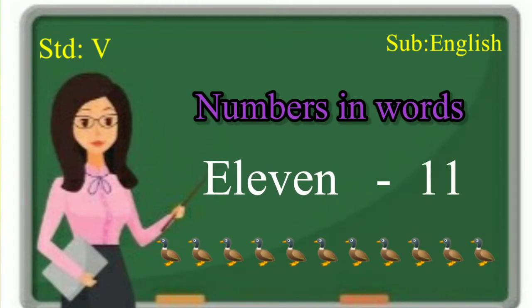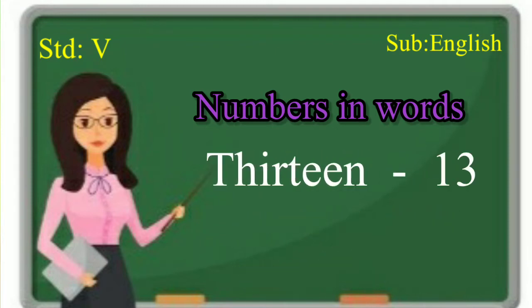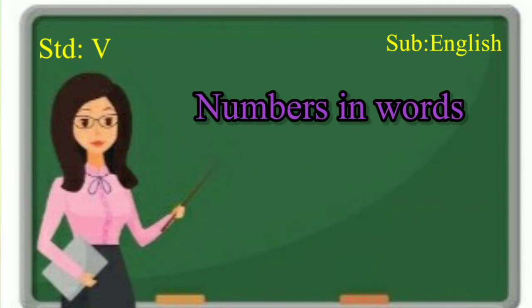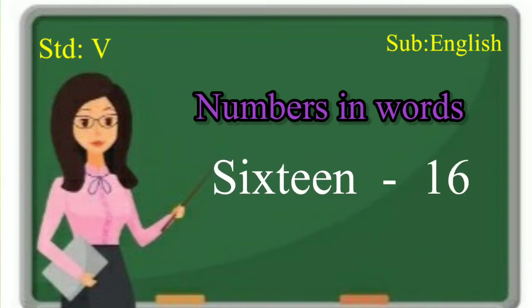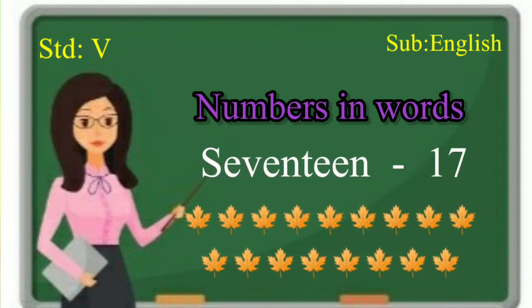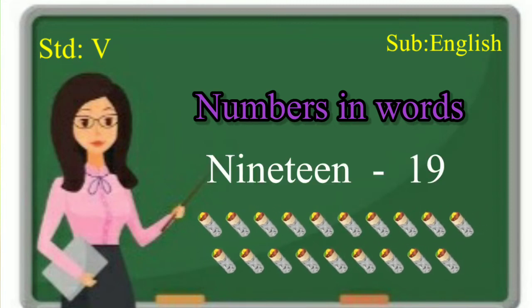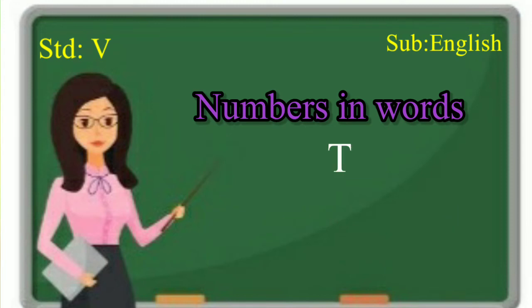ELEVEN 11. TWELVE 12. THIRTEEN 13. FOURTEEN 14. FIFTEEN 15. SIXTEEN 16. SEVENTEEN 17. EIGHTEEN 18. NINETEEN 19. TWENTY 20.